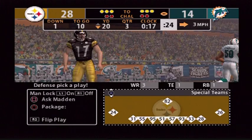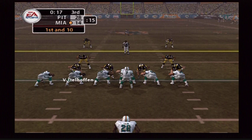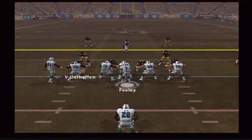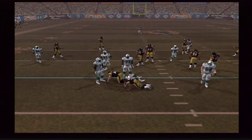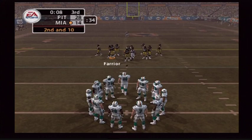So they have first and 10 here. Only one man back. Hand it off. Big pop that time. You want someone there to tell you to watch out because he just got decked. Not much on that play. Yeah, and that's what happens when you talk about a disciplined defense. They stay at home and wait for the runner to come to them. It's second down and 10 to go.